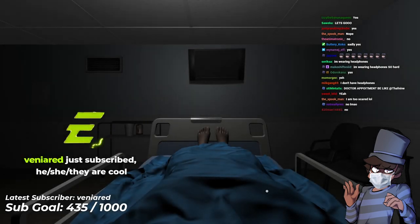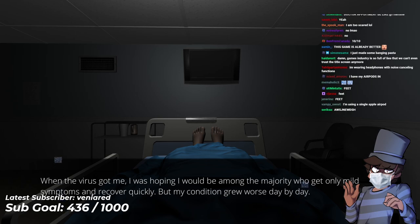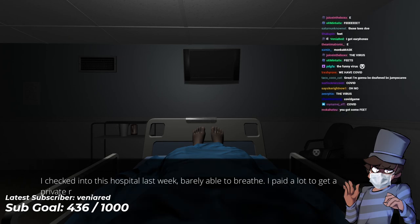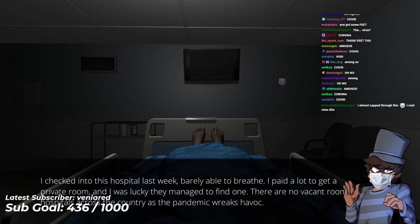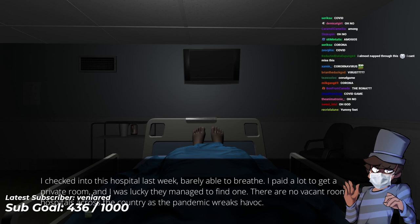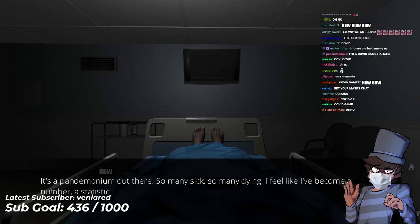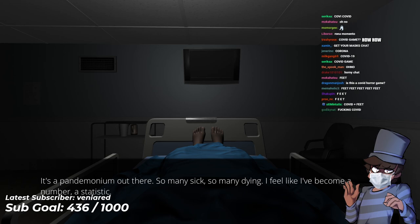When the virus got me, I was hoping I would be among the majority who get only mild symptoms and recovered quickly, but my condition grew worse day by day. I checked into this hospital last week, barely able to breathe. I paid a lot to get a private room, and I was lucky they managed to find one. There are no vacant rooms in hospitals across the country as the pandemic wreaks havoc. It's pandemonium out there. So many sick, so many dying. I feel like I've become a number, a statistic.